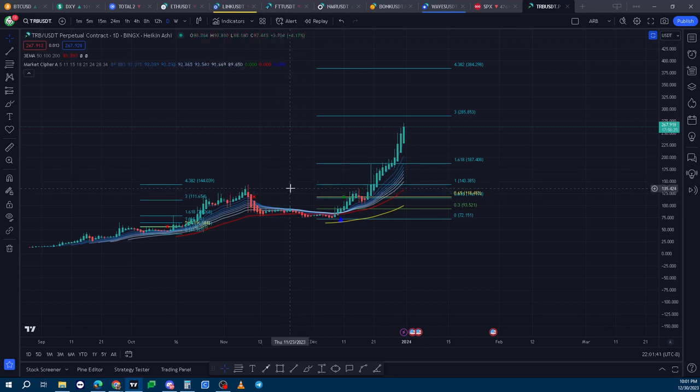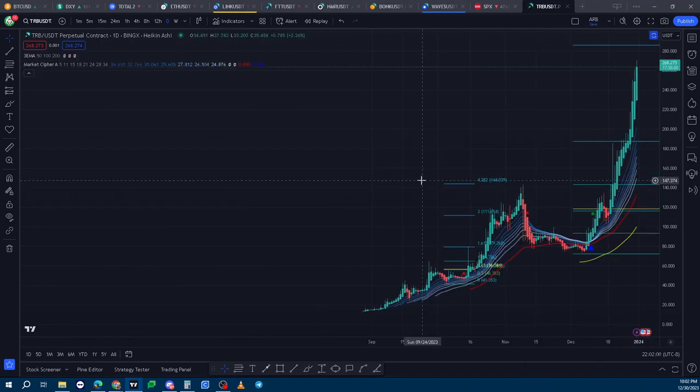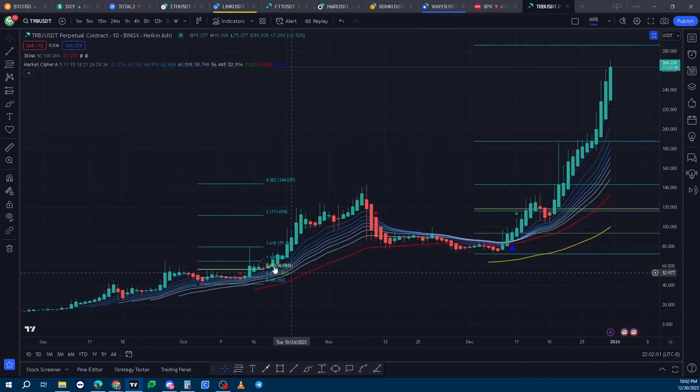But I will mark this. I will give you what I have here, using the Fibonacci's. Mark out the bottom of the last structure. This is a fractal structure that's happening here, and the same thing is happening from here to here. All right, so I guess we'll just reset the chart so we get a better view.